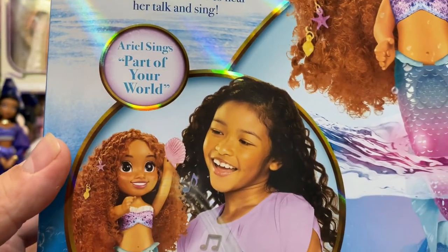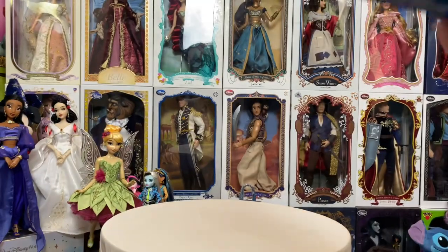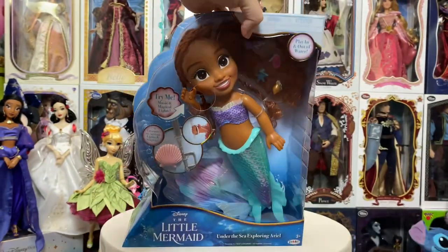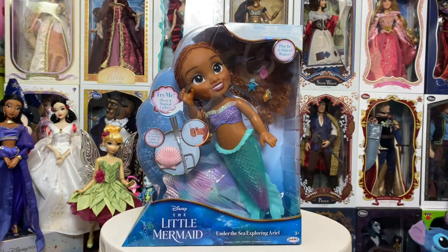And it does say the Ariel sings Part of Your World. Just due to copyright infringement and all that kind of stuff, I probably won't be able to do that portion of the doll, just an FYI. But I will do everything else that I possibly can without, you know, possibly having any copyright claims. So let's go ahead and take her out.